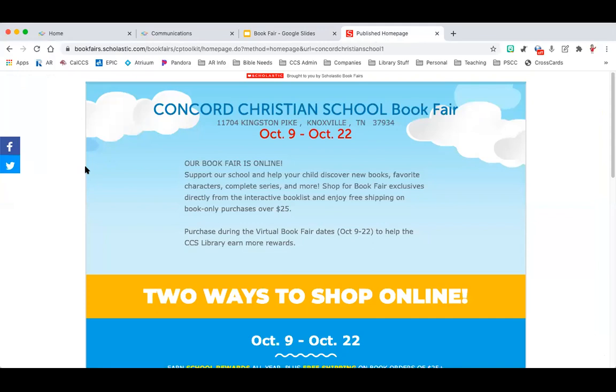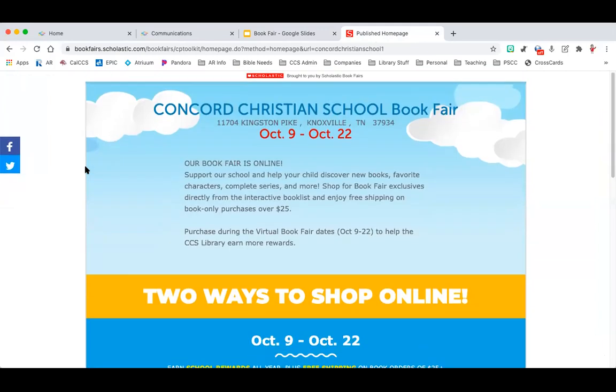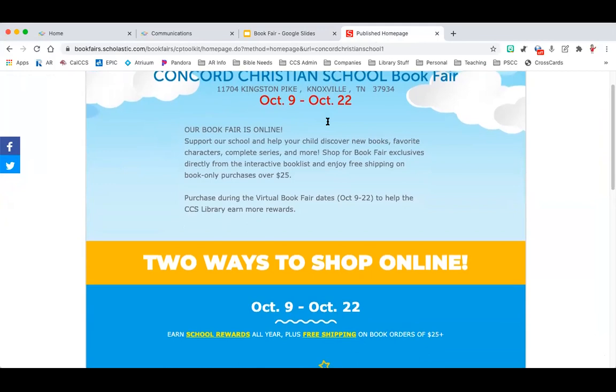Now, here is what they're considering our book fair homepage. It doesn't look like much because it isn't, but this is just where you can get started, and then I'm going to show you how to actually go to the book fair. But this is to ensure that when you shop, you are linked to our school, and we get the 25% rewards for all shopping that is done through our website.